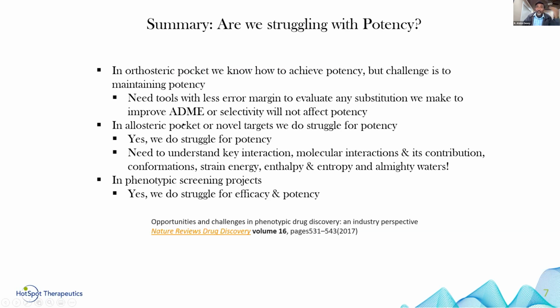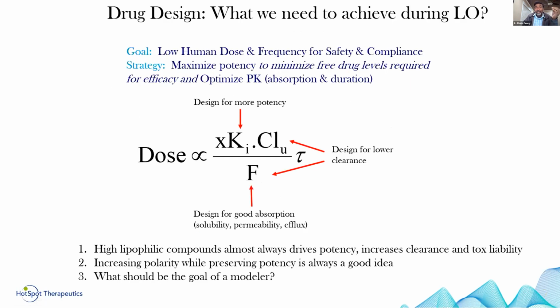So let's just take up the orthosteric pocket and try to understand this a little bit more. Whenever we talk about drug design, what are we trying to achieve in lead optimization? The principal goal of drug design is to lower the human dose and frequency, that is, how often you are dosing, for safety and compliance reasons. I don't have to say that. But the strategy we need to apply is to maximize potency, to minimize the free drug level required for efficacy, and to optimize PK.